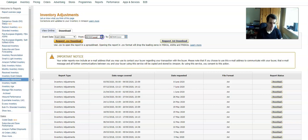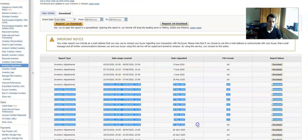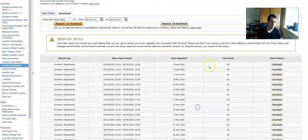But what you do is you click this button here, it gives you the calendar, and then what you go ahead and do is just select the dates that you want. So for example, if it's the 12th of the 6th today, you would go back a month, and then if I'm doing it weekly, you would look at the last week from a month ago. Pretty straightforward. Then it will come down and just be added to this list down here that you can see, and it will take a couple of minutes just to populate. And then what you can go ahead and do is click download, and it'll be a text file.